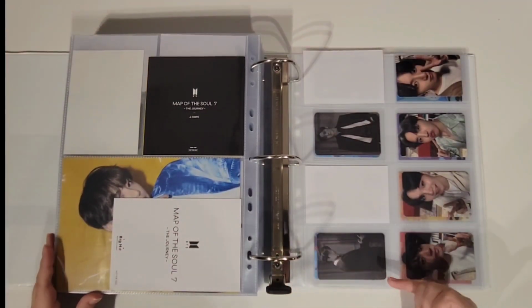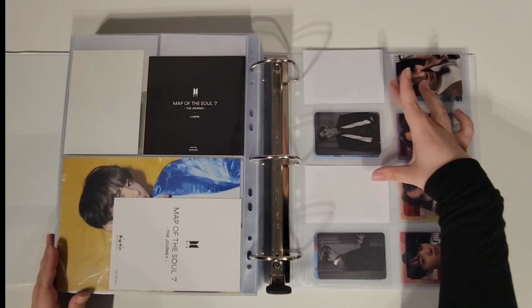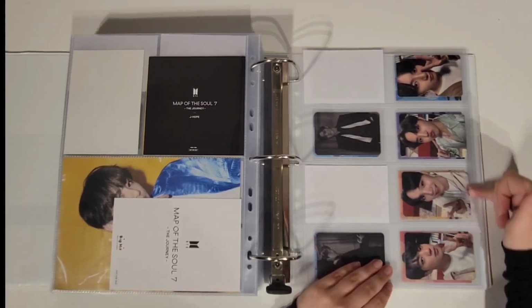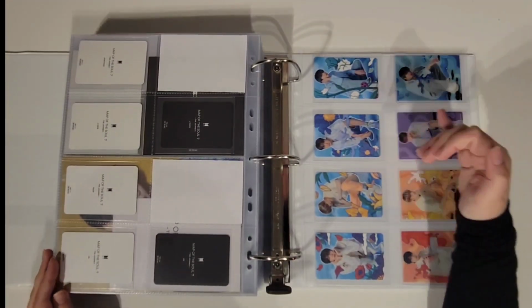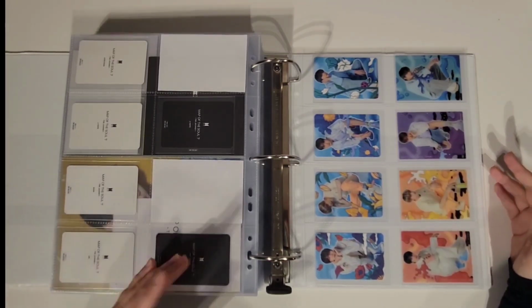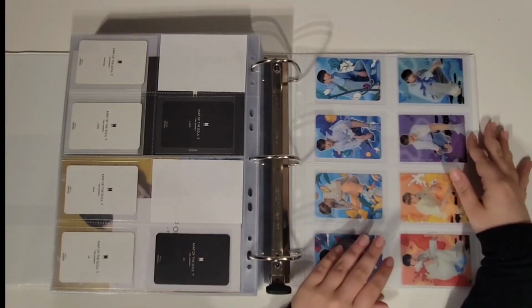And so here we have the Map of the Soul Journey fan club. My friend is selling her collection, so I'm hoping she's selling me these 2 cards when she does. Then we have the regular version, and then we have the Universal, I believe, and the Universal Benefit. It's like a clear card, but it's not. I actually really love these. Like, Jungkook with blue hair is like, yes.